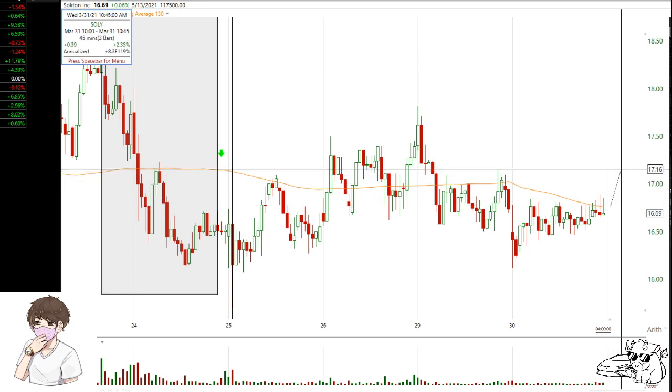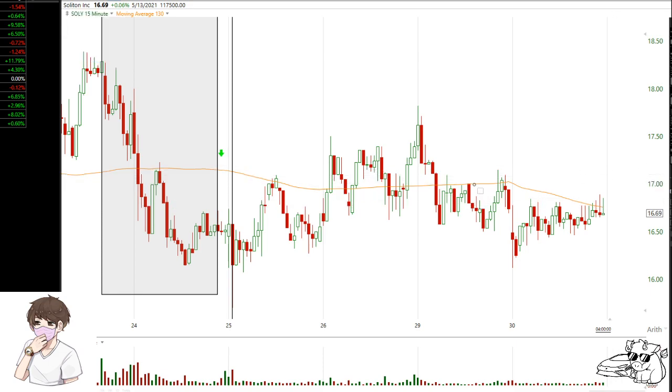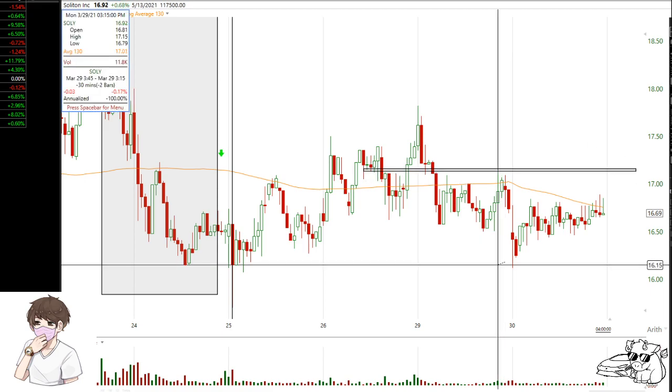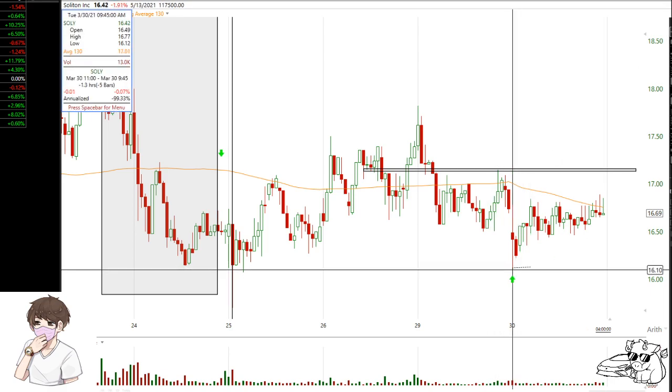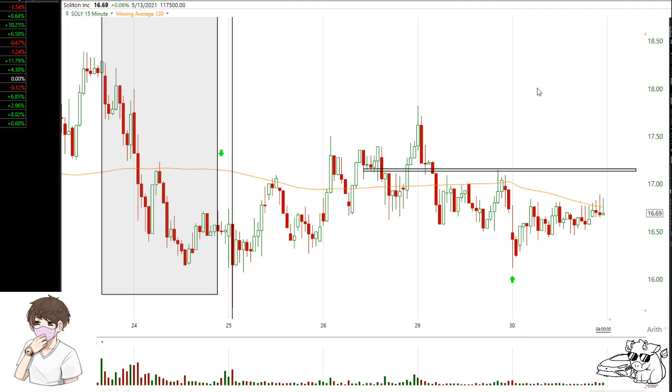when we start to move above this area, which is where I want to purchase this, around 17.15, with the stop, I believe at this low is good enough, at today's low. So 17.15 by 16.11. Okay.